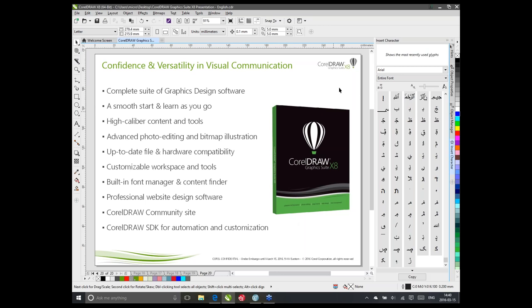You have fantastic, powerful tools to create anything in graphics, from vector illustration to photo editing, to brochures, flyers, page layouts, to web graphics, and much, much more. Everything you need for graphics is in this suite. It has very powerful photo editing and bitmap illustration capabilities, from very simple graphics retouching to advanced non-destructive photo editing. It has up-to-date file and hardware compatibility so that you can work with the latest file formats as well as with the latest technologies and operating systems.